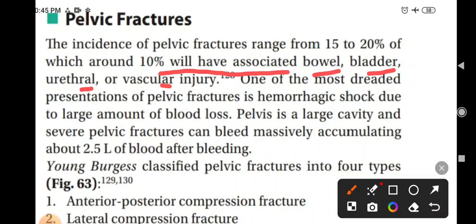In bladder trauma, as I explained, extraperitoneal injuries are most commonly associated with pelvic fracture. In urethral injuries, posterior urethra injuries. Okay, the posterior urethra part includes, as I explained, the bulbar and penile urethra. One of the most dreaded presentations of pelvic fracture is hemorrhagic shock due to large amount of blood loss. Dreaded means dangerous presentation.